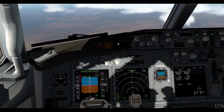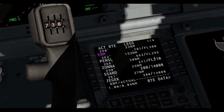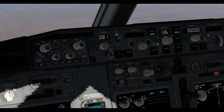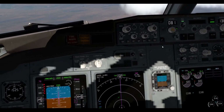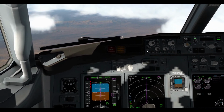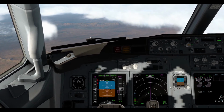Even though we still have about 20 nautical miles left for this waypoint, our next waypoint wants us to descend to flight level 299. So to do that, we are just going to go ahead and flip our altitude down right there so that once we reach that waypoint, the VNAV will tell the plane to descend automatically. Anyways, guys, that's all I wanted to tell you for now, so I will be seeing you guys again at top of descent.